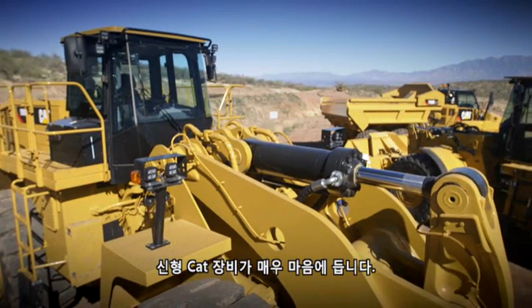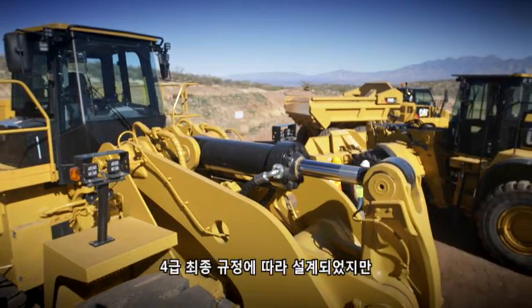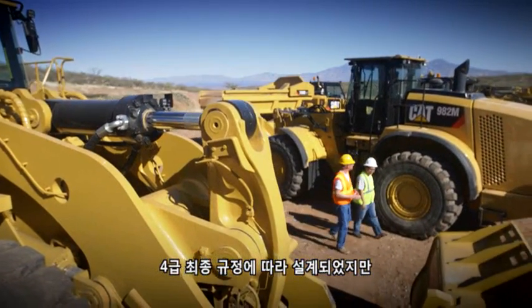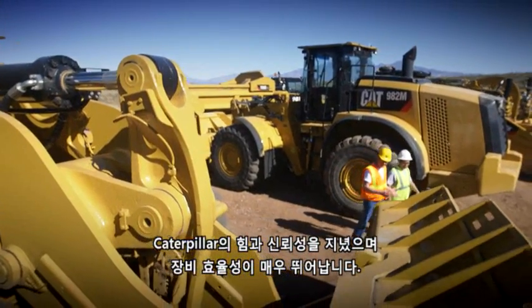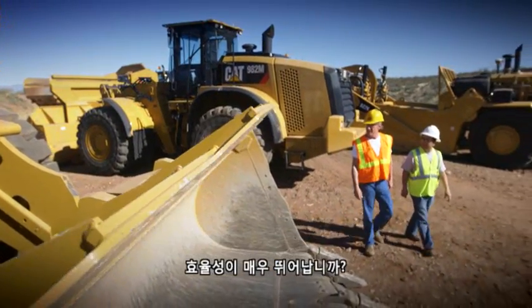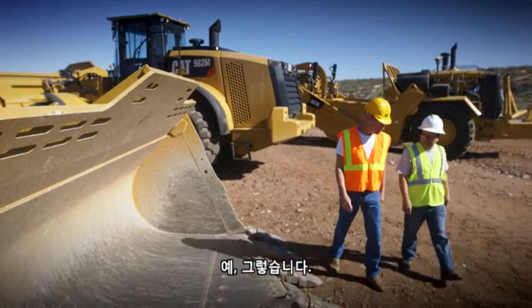Yeah, Edgar, I tell you, I really do like this new CAT equipment. I know they were designed to meet the requirements for the new T4 final, but they still have the power and the reliability that you depend on when you think Caterpillar. And they're more efficient, too.